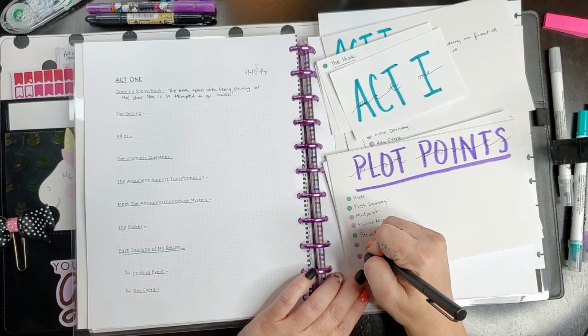And that death can be literal or figurative, or it can be emotional or psychological death. It doesn't have to actually be that they die, but sometimes it could be that they're afraid they're going to die. So for more information on that, go watch my previous videos or read James Scott Bell's book. But I like to have those two things figured out right there in the middle, the midpoint and the mirror moment.